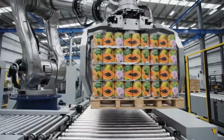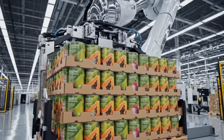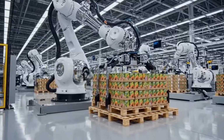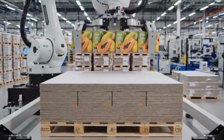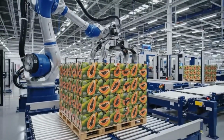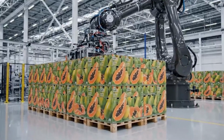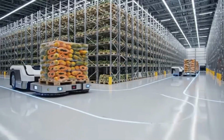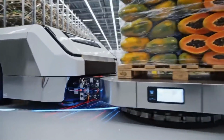With effortless power, the robot lifts entire layers, streamlining the stacking process. Each layer precisely aligned, creating a flawless, stable pallet ready for dispatch. Silent robotic vehicles meticulously navigate, ensuring precise movement of valuable produce.